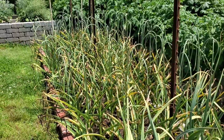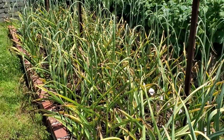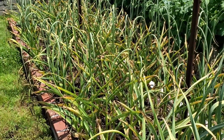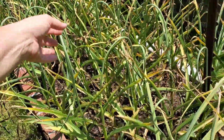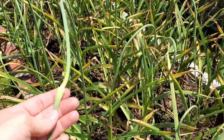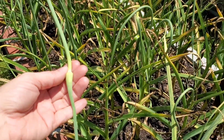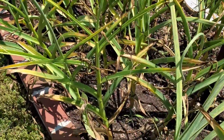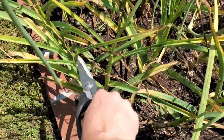They are going to try and produce more garlic by seed. And we don't want that because it makes the bulb smaller that's in the ground. So usually every June or so you come out and see this little thing on the end. That's where it's going to try and put seeds for garlic in. So you just follow this down and clip it. Let's see if I can do that with one hand.